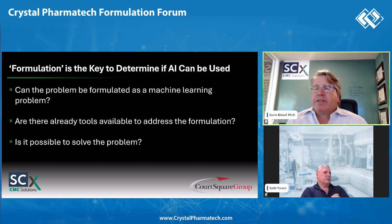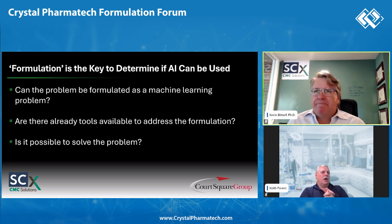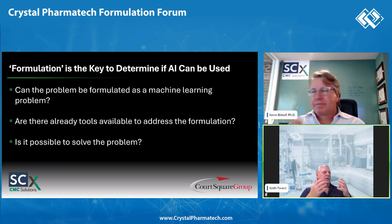And when you're doing this, look at the tools that are already available. There's a lot of tools out there already, look at machine learning, or maybe you don't need an AI tool to solve your problem. And there are some companies too that are putting together libraries of AI routines that you can call on, things that you can use in one area.